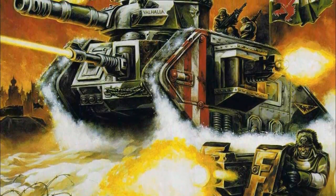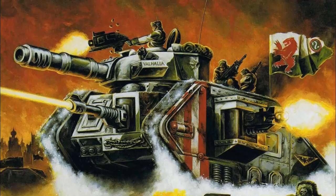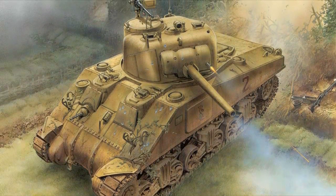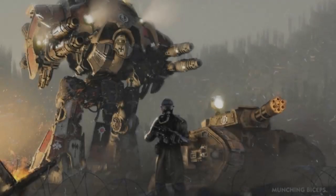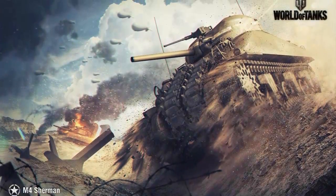The third reason, and the main reason, the meat that I want to get into in this video, is the variants. The Leman Russ is notorious for having variants out the wazoo. And, while some people may love the Sherman, and some people may hate the Sherman, one thing they can agree on, it was the most variant vehicle of the entire World War II period. And that, ladies and gentlemen, is the beauty of the Sherman and the Leman Russ.